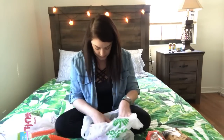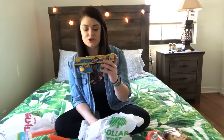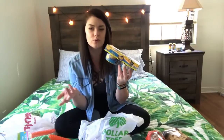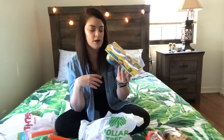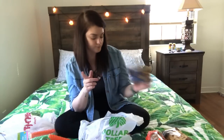I also picked up 1 of these, which is the deluxe pasta macaroni and cheese, 2 of the little to-go macaroni and cheeses, and I thought that I would do a taste test Tuesday on these and see if they're worth it.